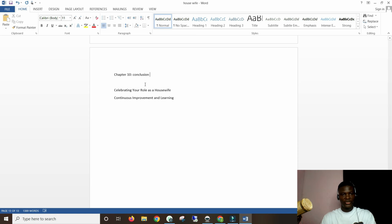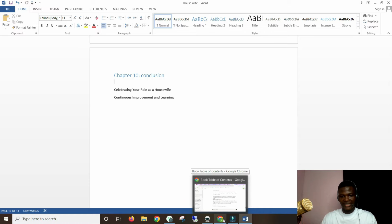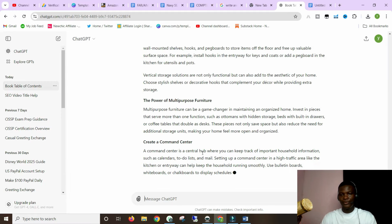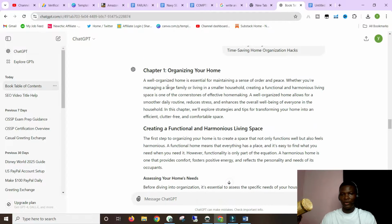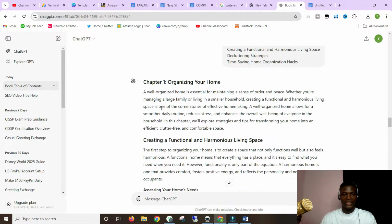Okay, so we have conclusion here. Then we'll give this a heading one, like I said earlier. Then we're going to go over to ChatGPT and generate the content for this, which is the last section. Then after that, our book is ready, isn't it, guys? Now that's the beauty of using ChatGPT to generate content. Look at this. The content is so much and it's generating it easily.